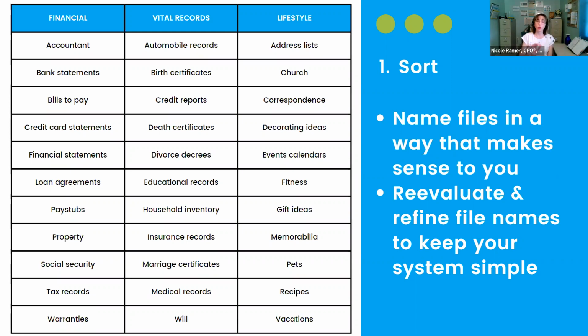When you're done with all of your file naming, reevaluate and refine your file names to keep your system simple. Do they make sense? Are they active? Do they invite you to look inside? Do you have files with duplicate names? Can they be more generalized and less complex? If so, consolidate, pick one title, and stick with it. Break down your thick folders into separate folders because the fewer folders that you have to look through to locate a piece of paper, the better.